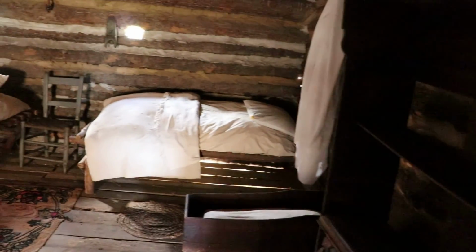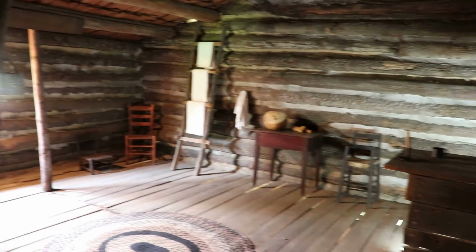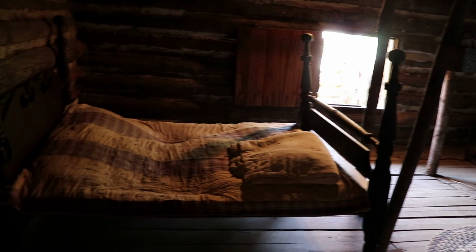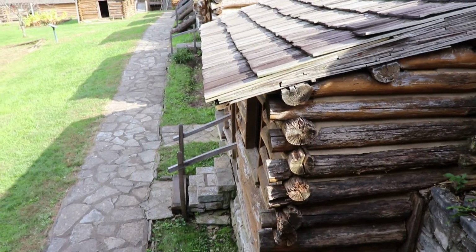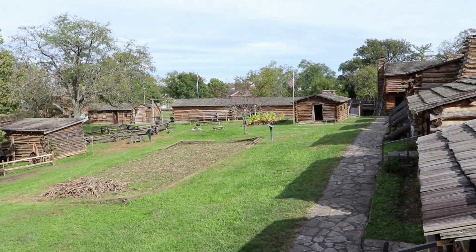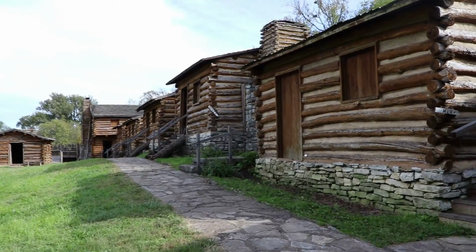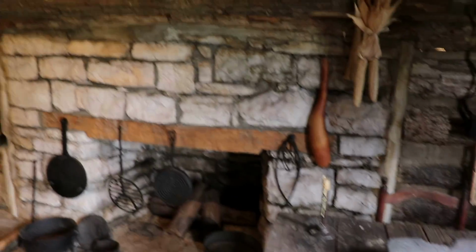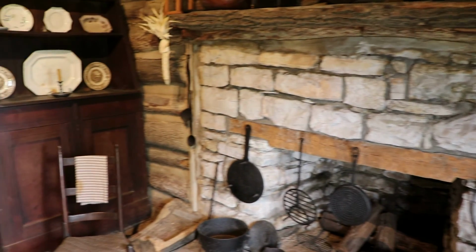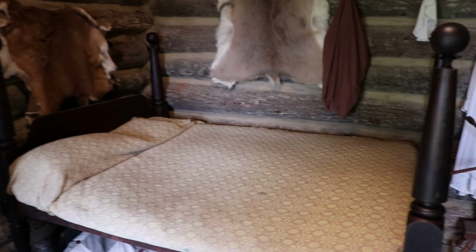So on the second floor, this was living quarters, I assume. Here's a second floor view of the fort. Take a look at some of these other outbuildings here. This was a family cabin. So you could have a one-room log cabin. The ceilings are pretty high. I'm surprised they didn't have a loft or anything. Guess this one is the outhouse.